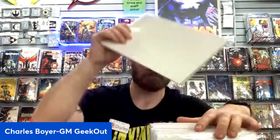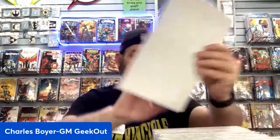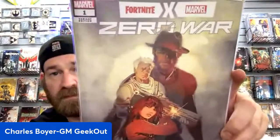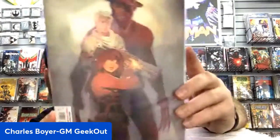And I don't know why I pulled 2 sets of these. Who knows? But and there's another. Old Man Logan kind of looks like an Indiana Jones cover there with some Cable, I assume, and I don't know who else it is, but cool stuff. So, if you want your Fortnite Zero War, make sure you sub to it.